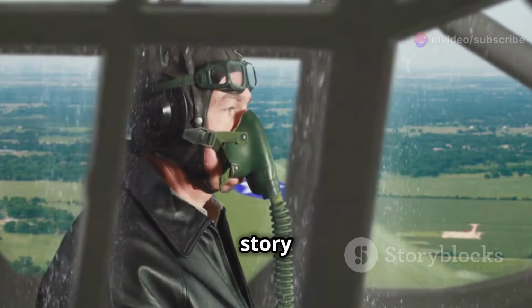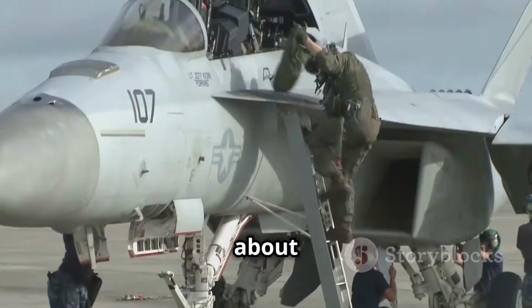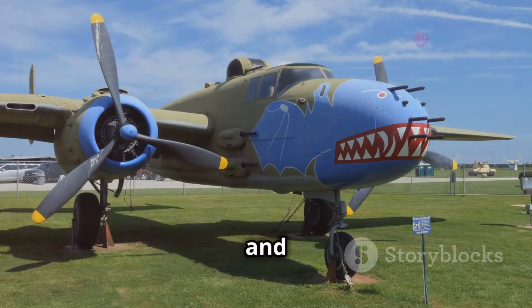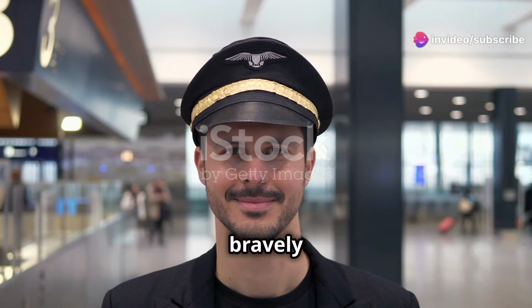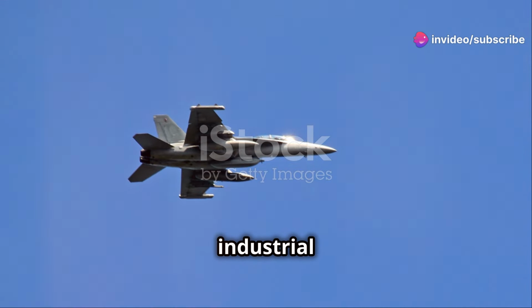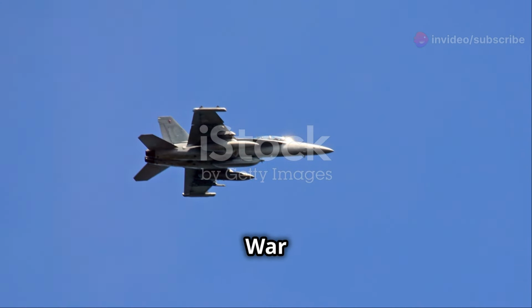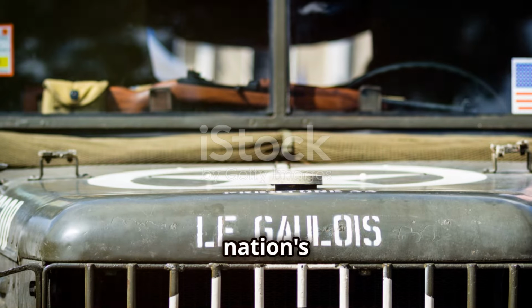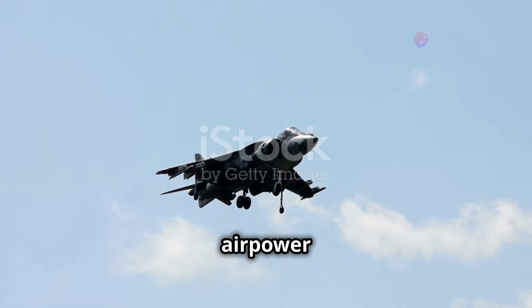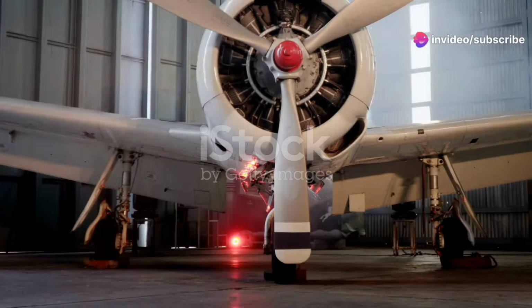But the Hellcat's story is more than just numbers. It is about the courage of the young men who flew it. It is about their sacrifice and dedication. They fought bravely against a determined enemy. The Hellcat represents the industrial might of the United States during World War II. It symbolizes the nation's commitment to victory. It highlights the importance of air power in modern warfare.